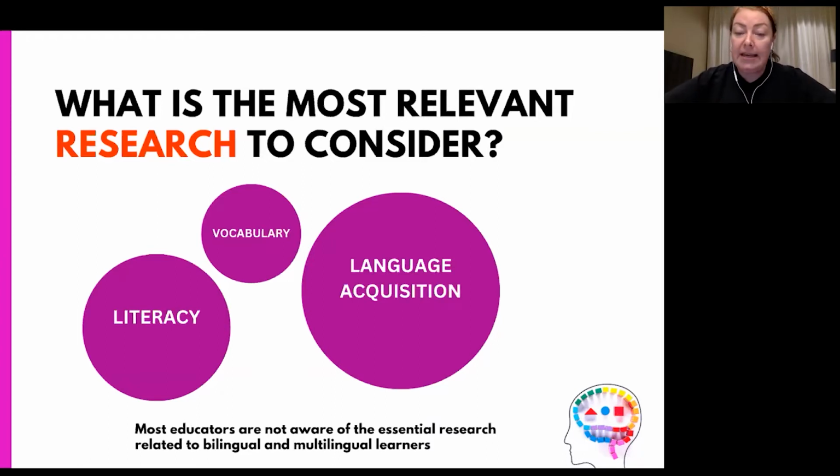There are other key things to know about language acquisition that can help you to better plan for your programs and to understand your students as well. Now, home language, if a student, as I mentioned, has a strong home language, that will support them. So we always like to tell parents and encourage teachers to give the message that children need to maintain home languages.